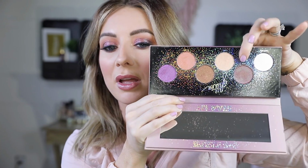Okay, I don't know if you can see the sparkle that we have going on, but it's pretty amazing. At least in person, it's very sparkly. It's really pretty. I'm wearing this color Prism all over my lid. I just put it on with my finger. So swatching this out, where you swirl and drag a swatch across, it's gonna be garbage. But if you swirl and press and tap on your lid, it's actually magic.